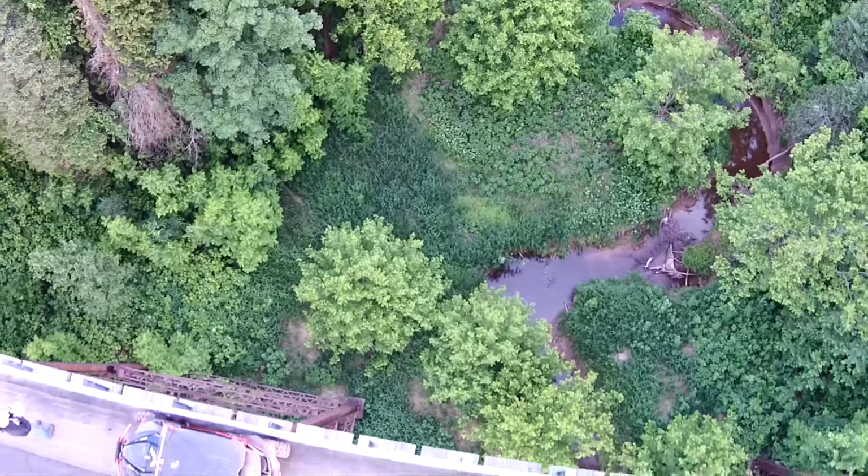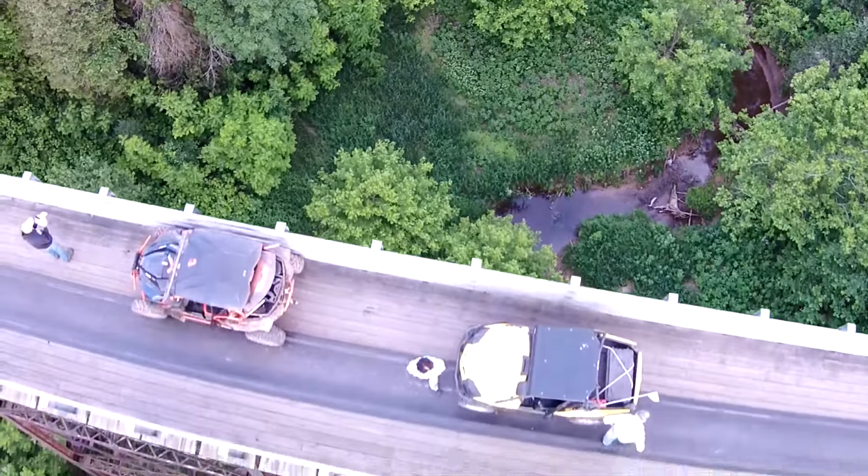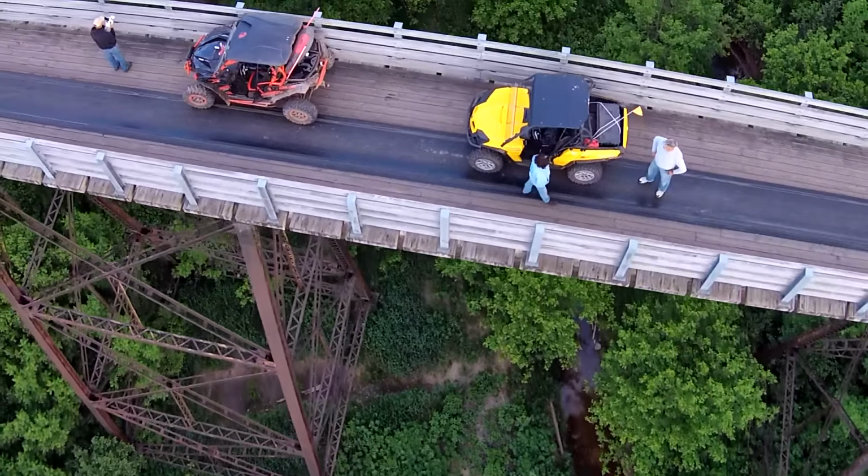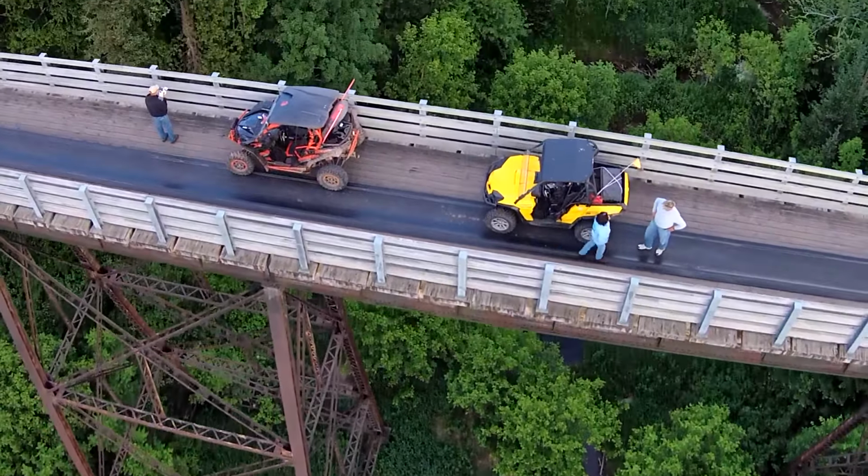A few miles north of Mass City, the trail passes over the Firesteel River. Running over the old railroad trestles, it offers a great view of the valley below.